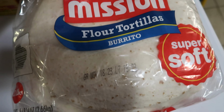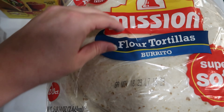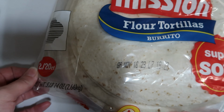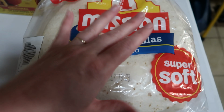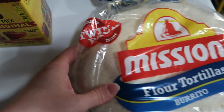We also picked up one package of the Mission flour tortillas. I think we're buying one of these about every 2 weeks to once a month. It actually breaks down into two individual packs of 20, which makes it easier. So if one gets left out by accident, you're not losing all 40 of them. You'll just lose one package's worth.